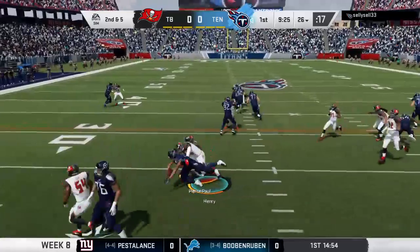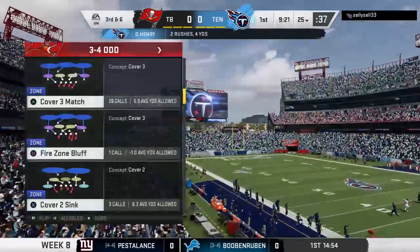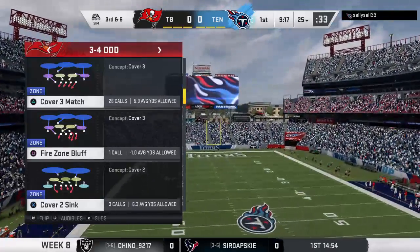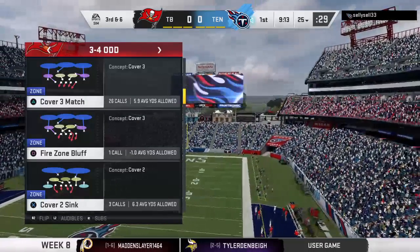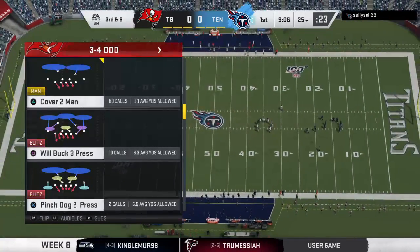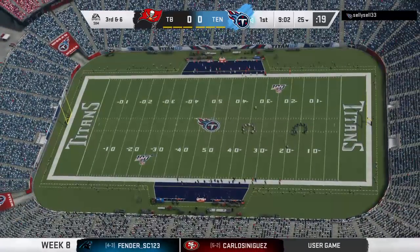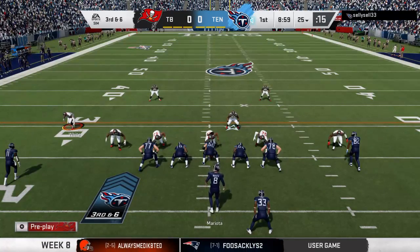Mariota gives to Henry. And the reinforcements come in as they're going to stop him behind the line. Officially, it will go as a 1-yard loss, and that's going to lead to a 3rd down. It's now 3rd down and 6. This defense looking for an early stop. This is 3rd down and 6.